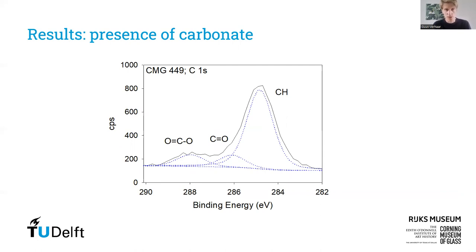This figure shows the region of interest for carbon. The large peak on the right, marked as CH, is the typical adventitious carbon peak. However, we observe two shoulder peaks at higher binding energy. Note that the axis is in reversed order, going from high to low binding energy. These peaks represent carbonate and formate compounds. And we did not expect to find these compounds in our samples, but they are clearly there.